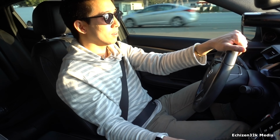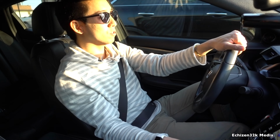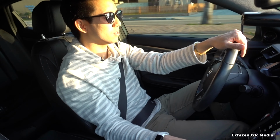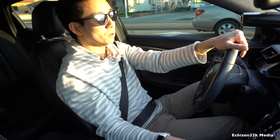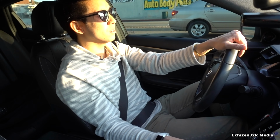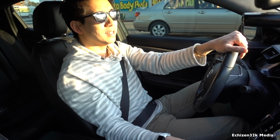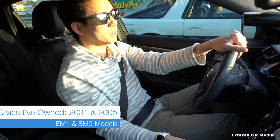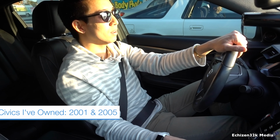But yeah, don't be discouraged that it's a turbo car, because I haven't had any issues with it, and I've had it for about 2 years and a couple of months. It drives really smooth. It's built fairly well. I think it feels a lot more solid than the older Civics. I've had the 1998 Civic, the 2004 Civic, and now I have the 2018 Civic, which I'll probably keep for a while.